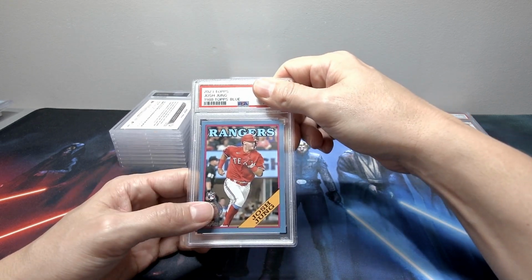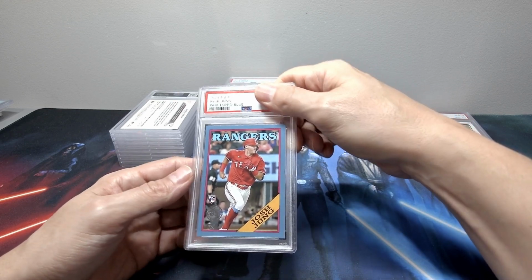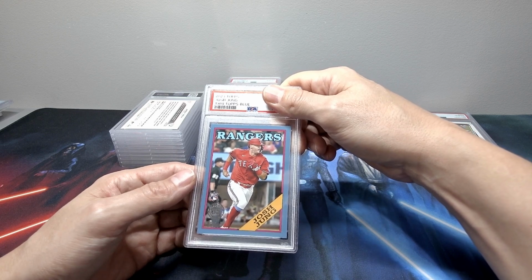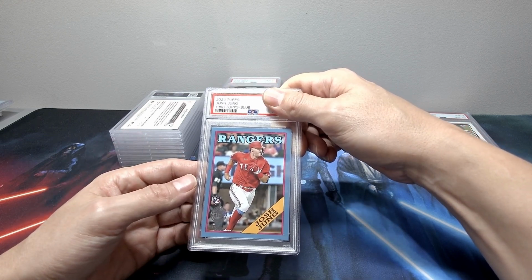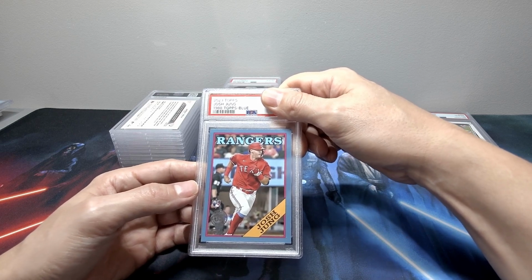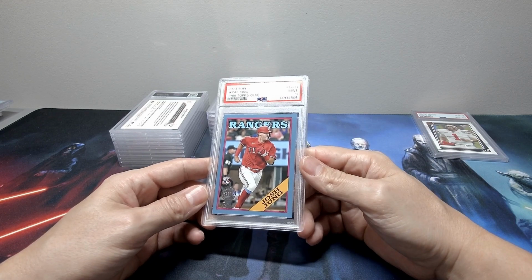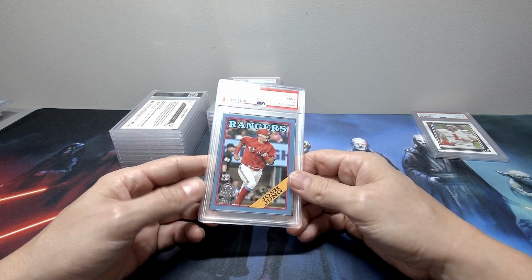But this was a $300 card, and with centering like this, and I was sending it in, a PSA 9 is really going to help. It's going to help the value, and you're only spending $19 for the upgrade. This card, going from a 10 to a 9, is going to crush the value, and I should have never sent this card in. I mean, it got a 9. I don't know.